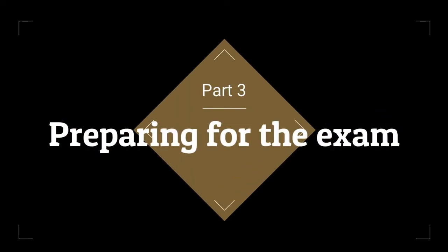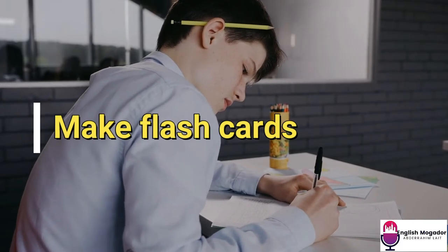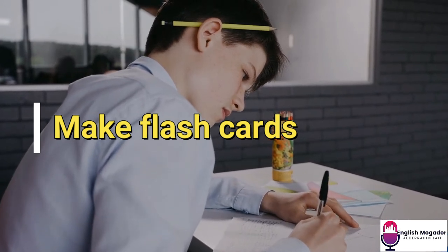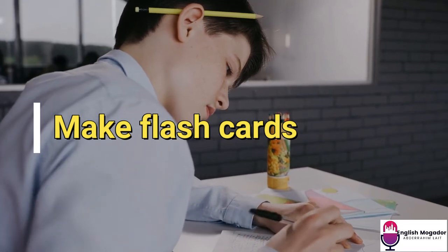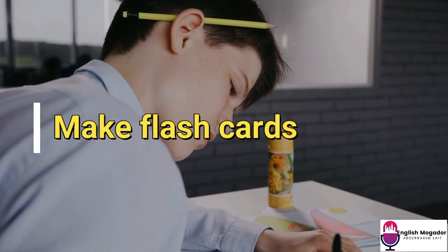Part 3. Preparing for the exam. First, make flashcards. After you have taken notes from studying all of your materials, including the book and your notes, use that information to make flashcards. Grab an index card, or cut paper into squares to use as a flashcard.